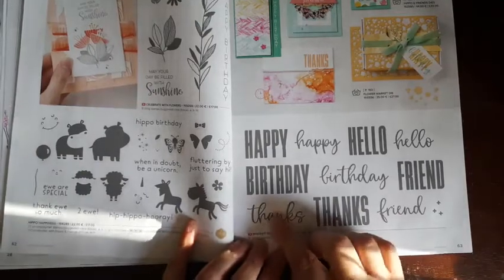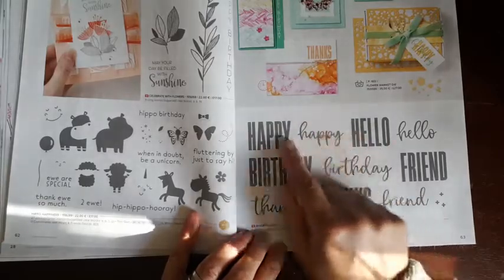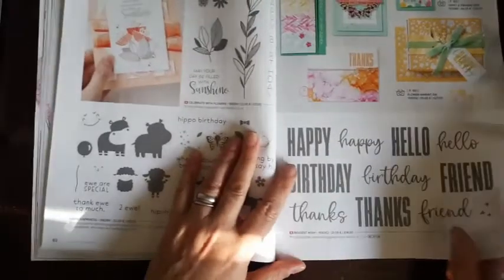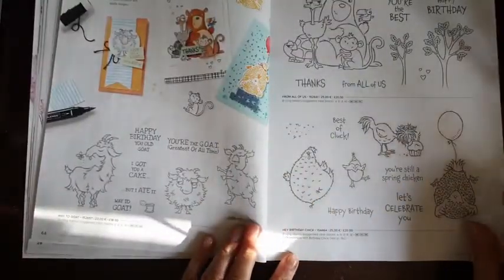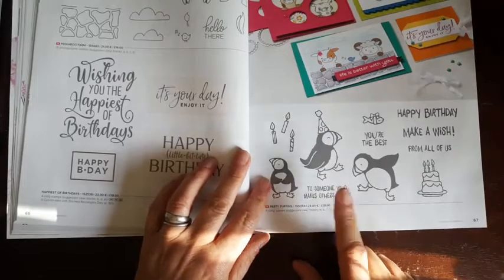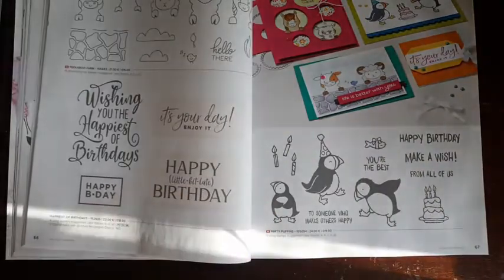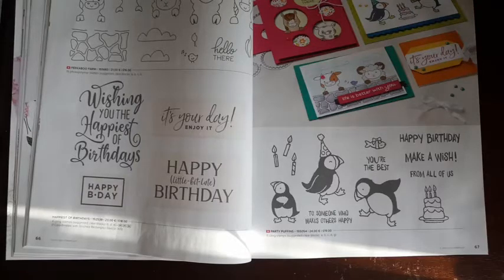Getting too excited, Biggest Wish. So again, you've got a happy in the cap, you've got all the sentiments in big old capitals, and then the smaller ones, so you'll definitely see these being played with over the next, well, year. This catalogue's with us for a year, so we've got all the animal ones. If you haven't seen my party puffins, look out for those. Absolutely love those, and of course they're not to hand, they might be in my magic box if they are.